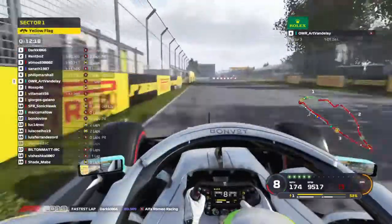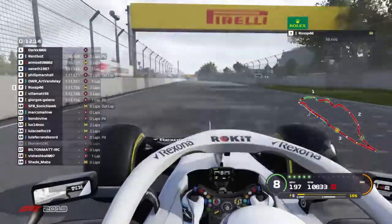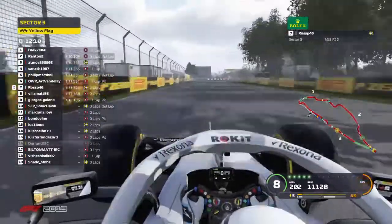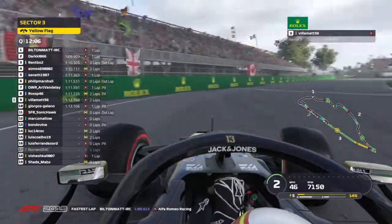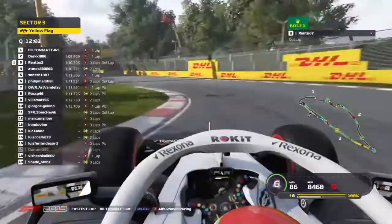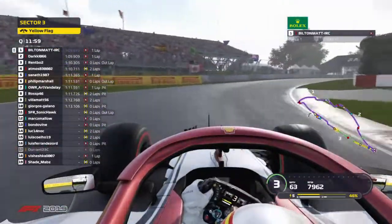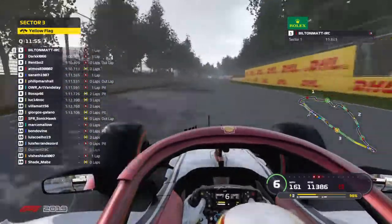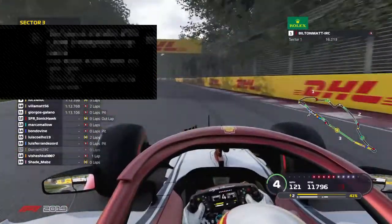Looks like they're coming into the pits now. Ross P maybe coming into the pits, not much ERS left. And yes, a lot of drivers going into the pits now after second laps. Bilton Matt IRC sets a 1:9.6, 3/10 quicker than Dark L 066. Both the top two drivers now have set their laps on soft tyres. Very fast indeed today, the paces.